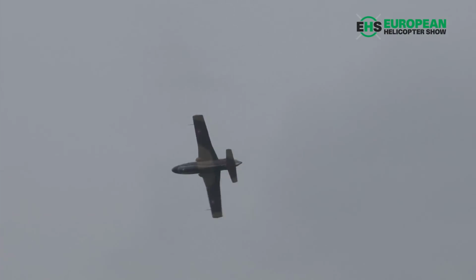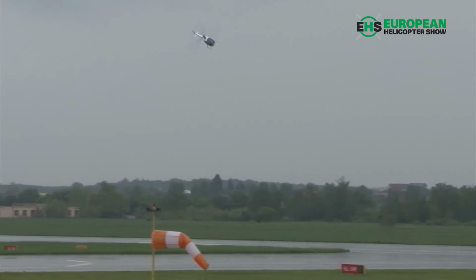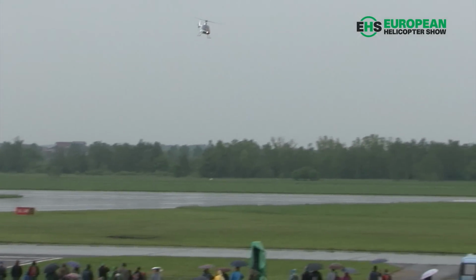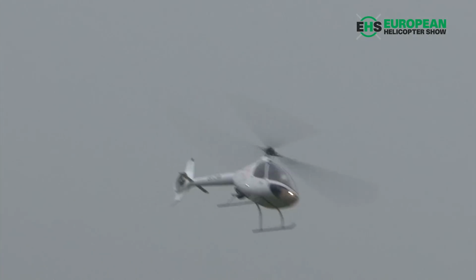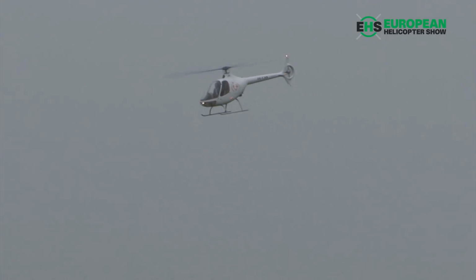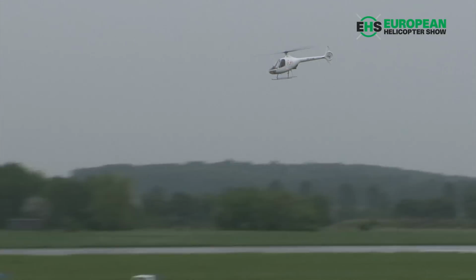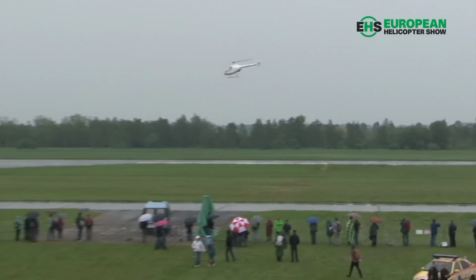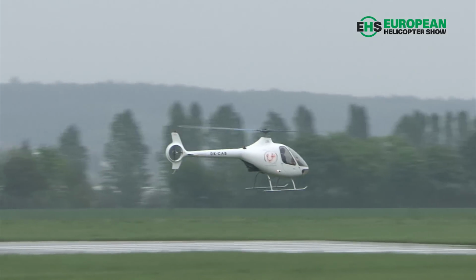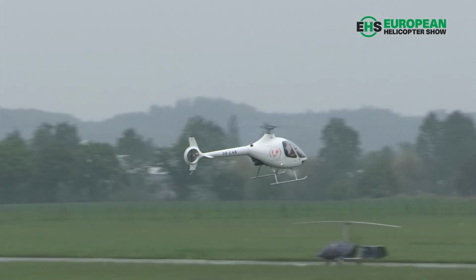A trip into the past followed with pilot Pavel Veselý demonstrating the capabilities of an L-29 Delphin aircraft. The airshow continued with another helicopter, a Guimbal Cabri G2 piloted by instructor Jan Krčil. This is a light two-seater helicopter designed by Bruno Guimbal, a former employee of the Eurocopter company. Another point of interest of the Cabri G2 is its Fenestron tail rotor, similar in design to those used by larger Eurocopter aircraft.